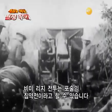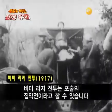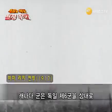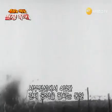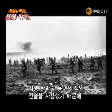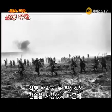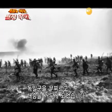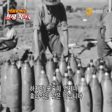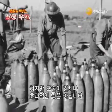The Battle of Vimy Ridge was a success for artillery. A Canadian forces diversionary offensive against the German 6th Army along the Western Front, lasting 4 days, it utilized the creeping barrage and tactical innovation. The Canadians would rout the German forces. On the other hand, artillery usage could prove a failure.